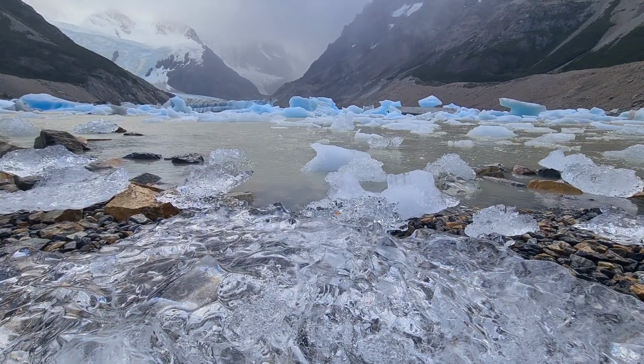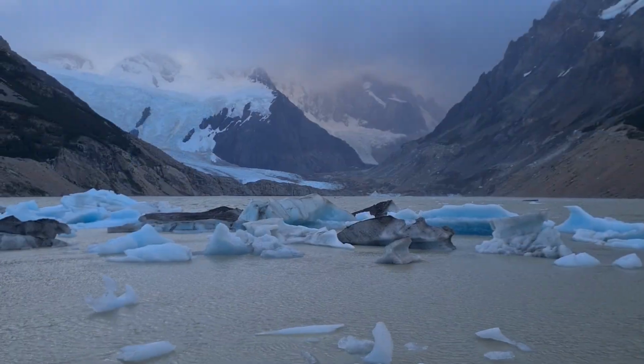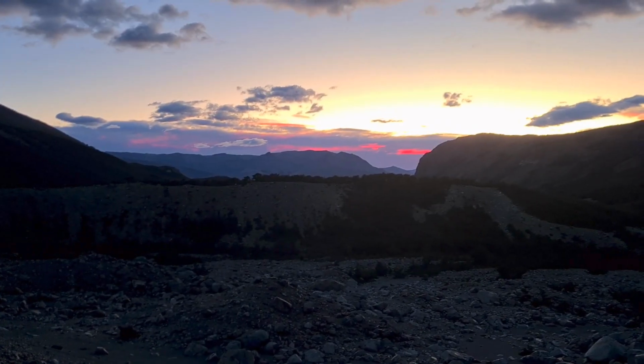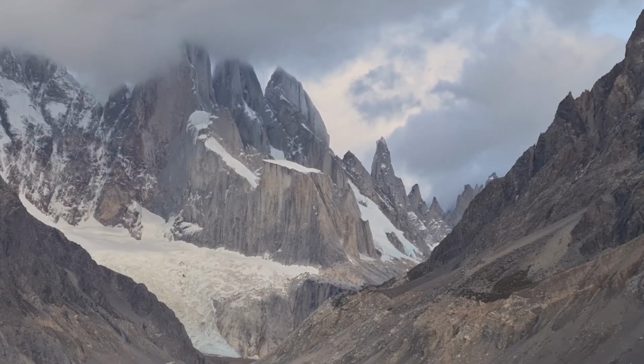The iceberg beach is quite the sight, littered with pieces of ice of the most amazing shapes. I went back at sunrise to see if the weather would clear, but there were no summits visible yet. The lighting was beautiful though.